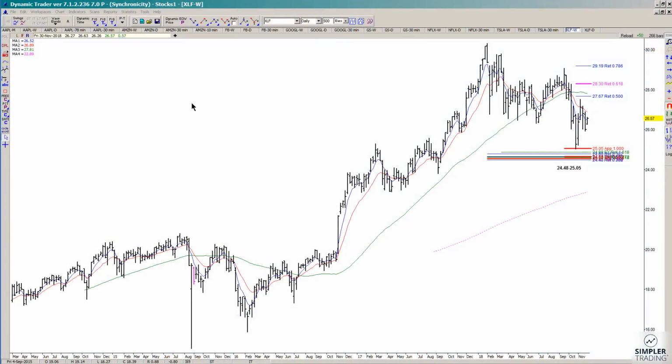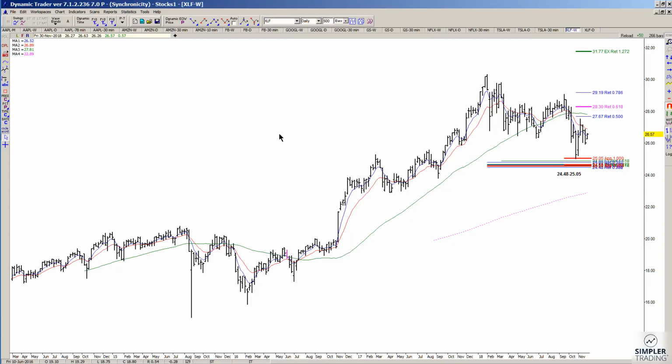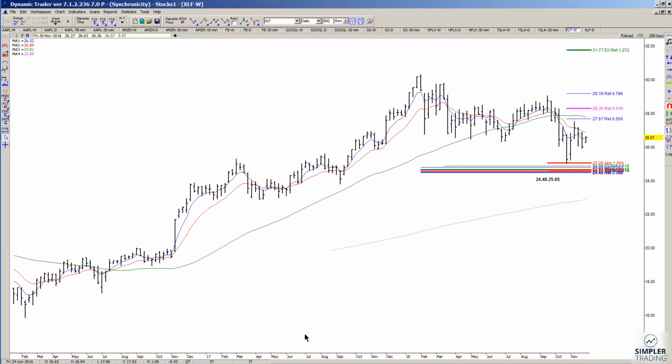In today's video, we're going to take a look at the XLF, and I'm going to start with a weekly chart because that's where I found what I like to call a Fibonacci price cluster. A price cluster is the coincidence of at least 3 Fibonacci price relationships that come together within a relatively tight range to identify either key support or key resistance. So it was key support this time around. And you can see that the zone came in at this 24.48 to 25.05 area.